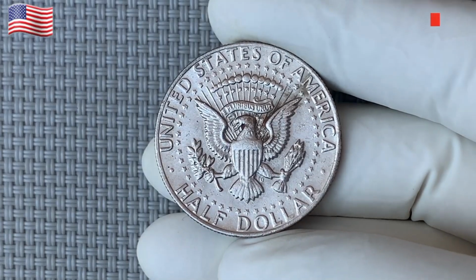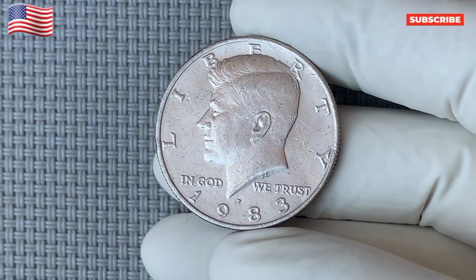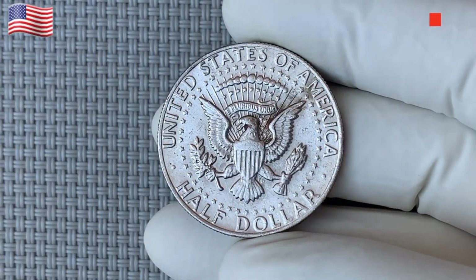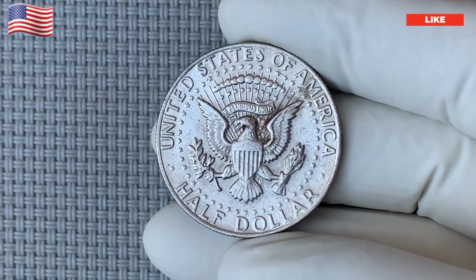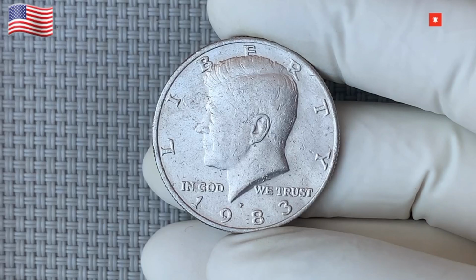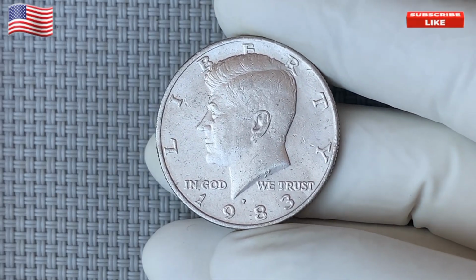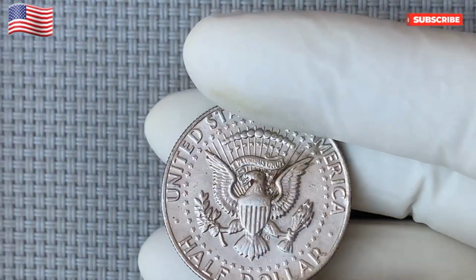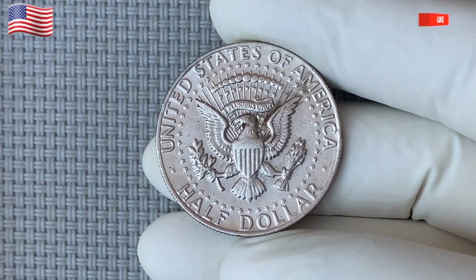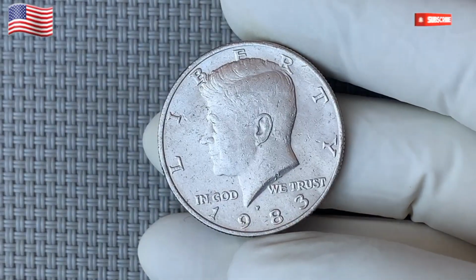Another factor that can elevate the value of the 1983 Kennedy half-dollar is the possibility of minting errors. Now, these errors might seem like a minor flaw to the untrained eye, but in the coin-collecting world, they're often highly coveted. Minting errors occur when the coin is struck incorrectly during the production process, and they can result in fascinating and unique pieces. For example, a double strike, where the coin is struck twice with the dies, or an off-center strike, where the image on the coin is misaligned, can increase a coin's rarity and value. If your 1983 Kennedy half-dollar features any minting error, it could be worth far more than a regular coin from that year. So, you're probably wondering, how much could a 1983 Kennedy half-dollar be worth?